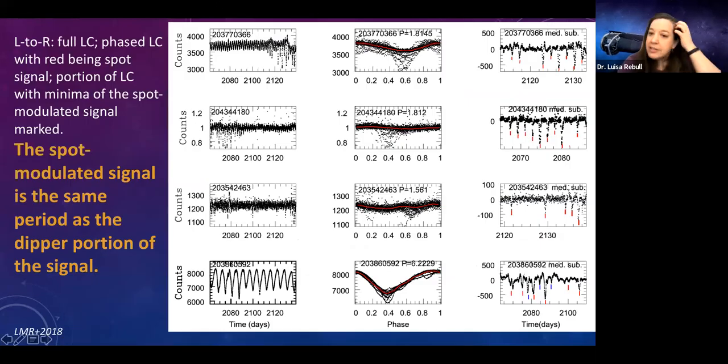So here I've got evidence that the disk locking is actually working. Here I've got brightness as a function of time. And then here I've got the phased light curve, and the red portion is the contribution we think is just due to the spot. And then on the right, I'm subtracting off that spot contribution, leaving just the dips. And the red hash mark there is the same phase of that red phased light curve. And the dips line up pretty close with it almost every time.